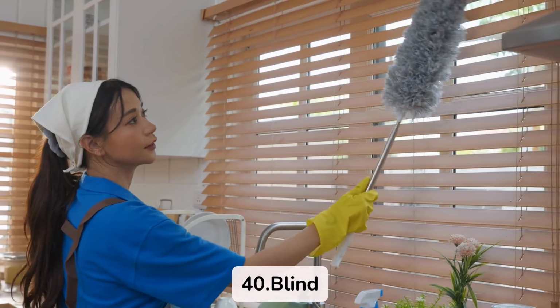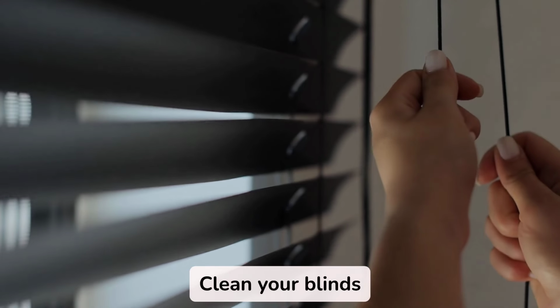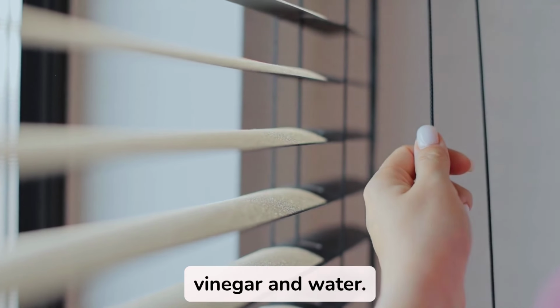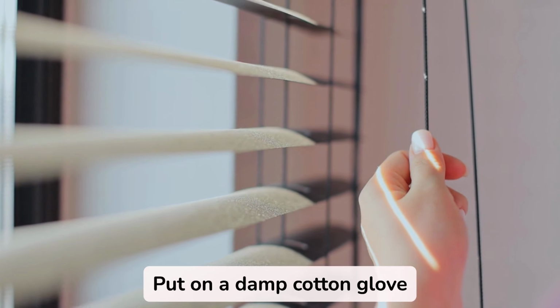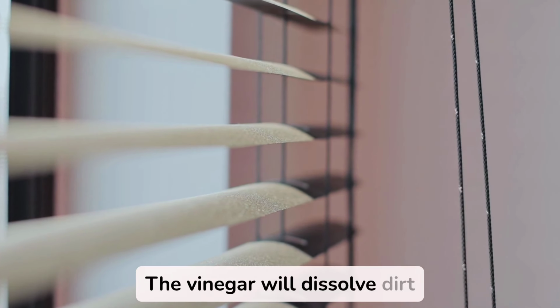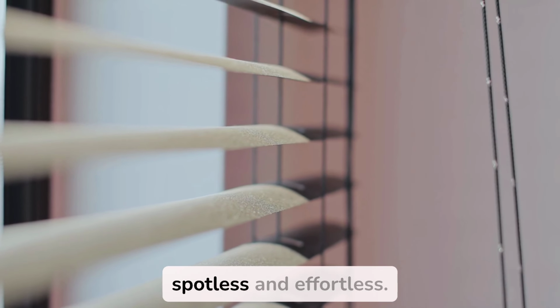40. Blind cleaner. Clean your blinds easily. Mix equal parts apple cider vinegar and water. Put on a damp cotton glove and wipe each slat, cleaning both sides. The vinegar will dissolve dirt and dust, leaving your blinds spotless and effortless.